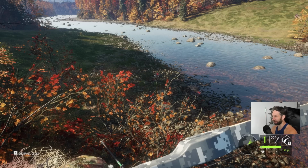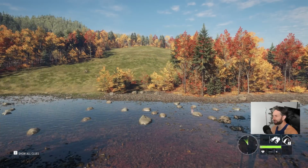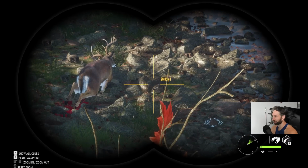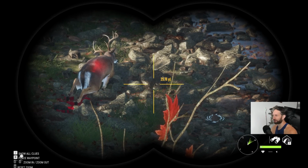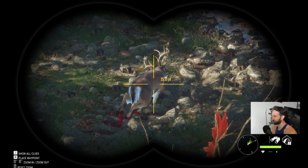Well, that right there is definitely lung blood. What are the odds of that? I knew when I looked over and saw there was another buck there, I thought, wait, where'd this one come from? And I knew I recognized that buck. That's because that buck was with this one. They were in the same herd.